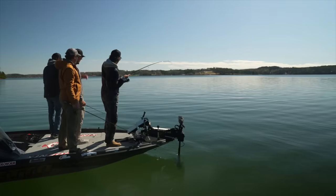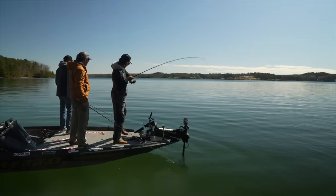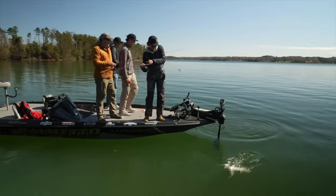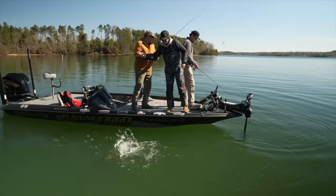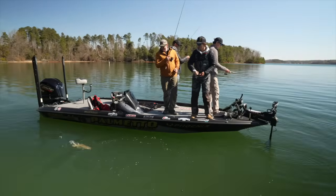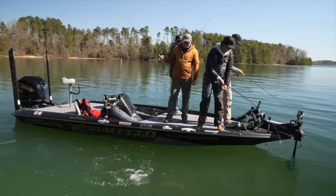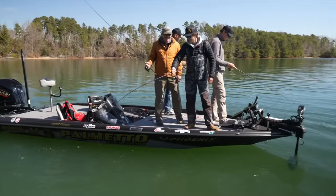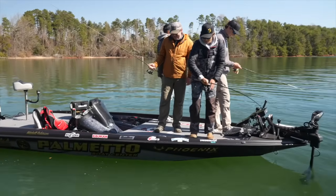That's a big old spot. Golly. I mean, a tank spot. Let's go! And that would have helped big time the final day of the tournament. Oh man, and you needed it because you only won by 2 ounces. Yeah, by 2 ounces. Nice. That is a good one, boys.